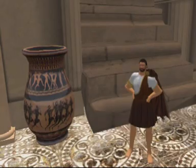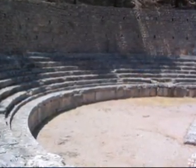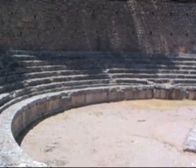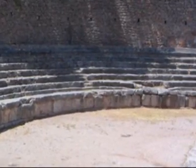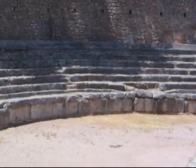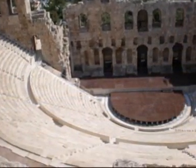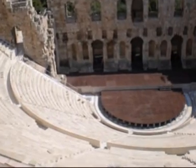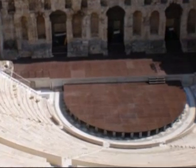As can be seen, the very front seats almost go right around the semicircular section in front of the stage. In Greek theatres, this area was larger and even more circular, so that the chorus and dancers could be seen almost in the round. This area in front of the stage was originally for dancing, and the name orchestra actually means dancing place.